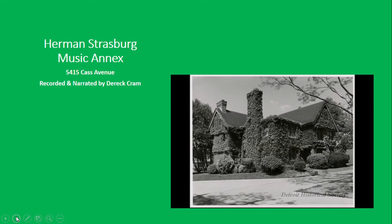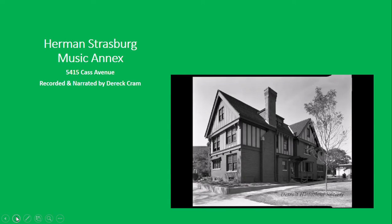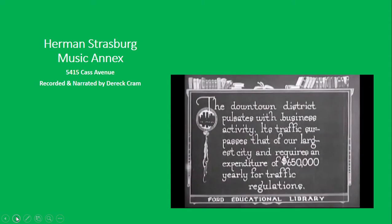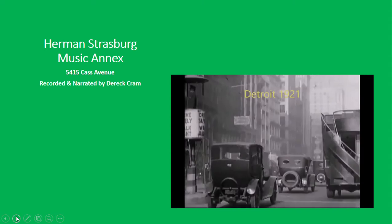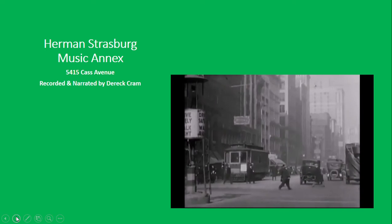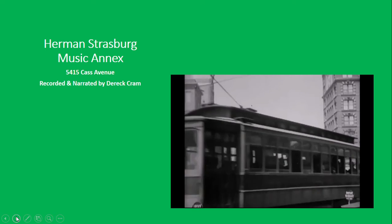The Herman Strasberg House, located at 5415 Cass Avenue in Midtown Detroit, now serves as the Wayne State University Music Annex. The building was listed on the National Register of Historic Places in 1986. The 2.5-story house was built in 1915 by architect Marcus R. Burroughs and is said to be one of the best examples of Tudor Revival architecture in Detroit. The home was commissioned by Detroit native Herman Strasberg and his wife Ida, who occupied the home until 1925, possibly using it as a dance studio.